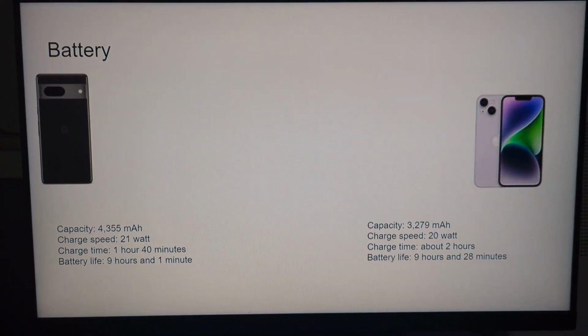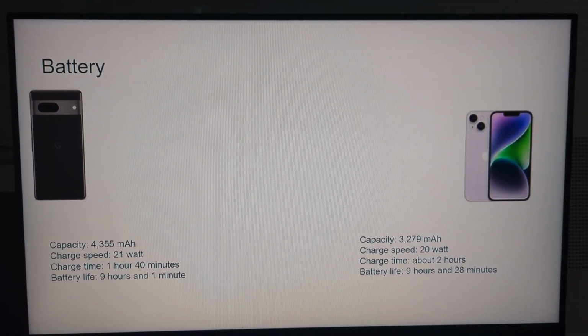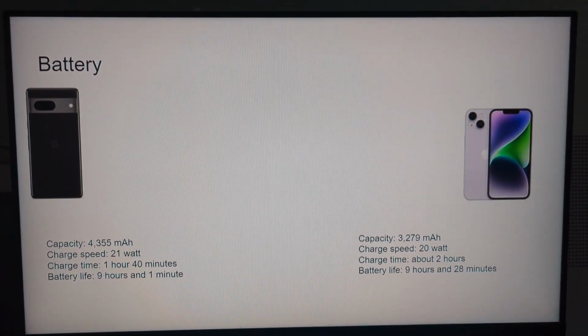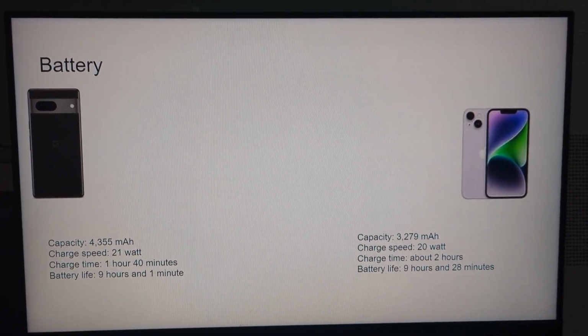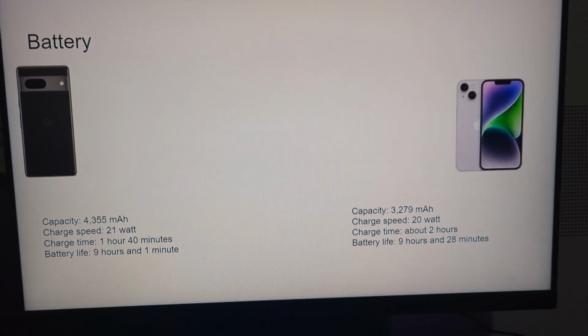Don't know why there's such a substantial difference when it's a smaller battery and charges almost the same speed, but that's just how it is. Battery life on the Pixel 7 is 9 hours and 1 minute, while the battery life on the iPhone 14 is 9 hours and 29 minutes.